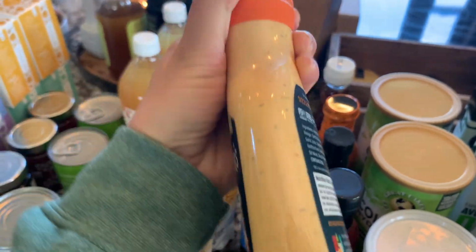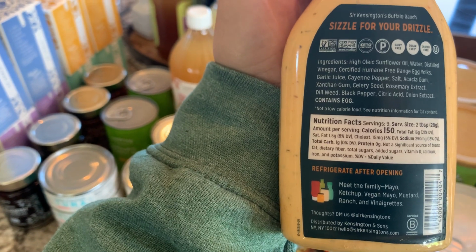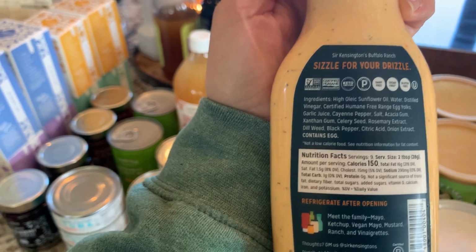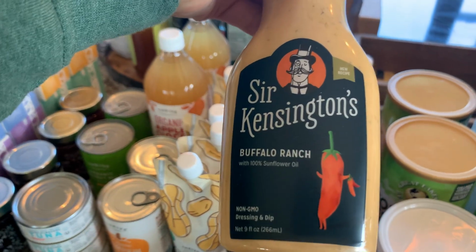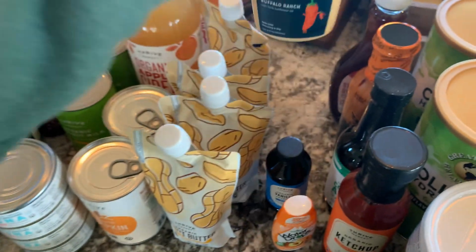The Buffalo Ranch, I've not tried this one yet. Let's see what it says for carbs. 1 gram of net carb per 2 tablespoons of dressing. So total good option. And I'm sure everything Sir Kensington makes is delicious in my book. So I'm sure that's good.